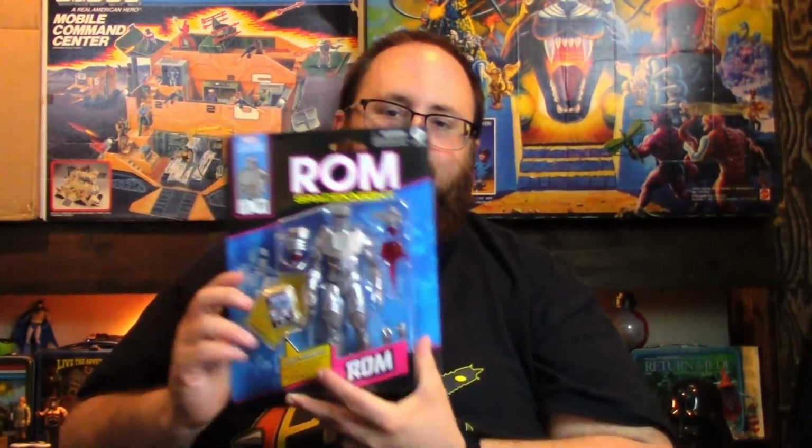The other thing I have for this episode, I have one new to the collection item that I want to share with you guys. Not collected at the Delaware show at all. Just sort of the most recent thing to come in. It's a Marvel Legends figure, which I really don't buy many Marvel Legends anymore. But I got Rom Space Knight, classic action figure.